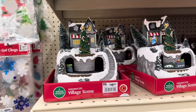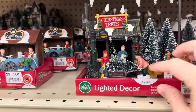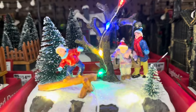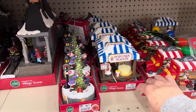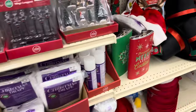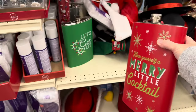They have a ton of these little village scene houses. This one has little Christmas trees. Oh, I think they light up. Maybe not that one. That one does. He's cute. Oh, look. A popcorn wagon. Oh, my God. It's adorable. Oh, I found what I need. Have yourself a merry little cocktail.